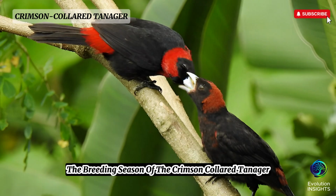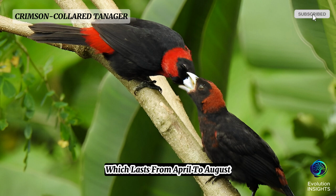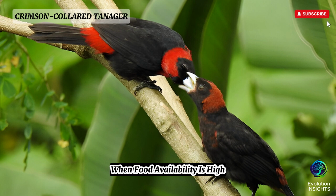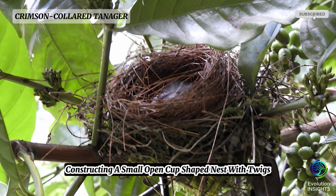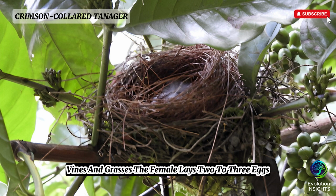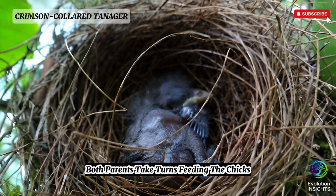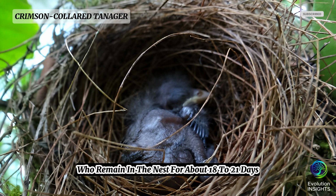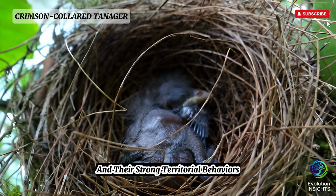The breeding season of the crimson-collared tanager typically occurs during the rainy season, which lasts from April to August, when food availability is high. Like other tanagers, they build their nests in the branches of trees or shrubs, constructing a small, open cup-shaped nest with twigs, vines, and grasses. The female lays 2 to 3 eggs, which are incubated for about 12 to 14 days. After hatching, both parents take turns feeding the chicks, who remain in the nest for about 18 to 21 days before fledging.